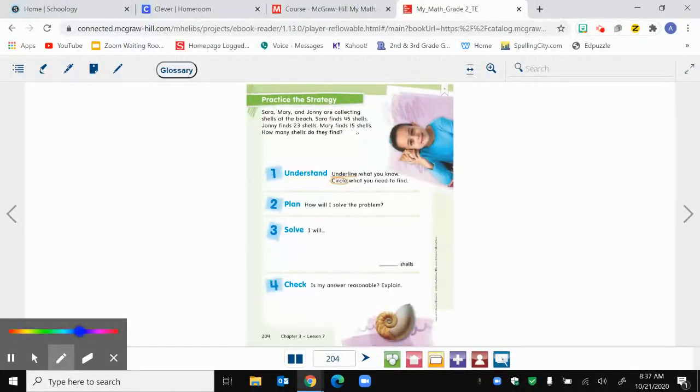Let's do blue. All right, Sarah, first we're going to underline and circle, right? Step 1. Sarah, Mary, and Johnny are collecting shells at the beach. Sarah finds 45 shells, and Johnny finds 23 shells. Mary finds 15 shells. How many shells do they find? Okay, so how are we going to solve this, guys? Are we going to add or are we going to subtract?